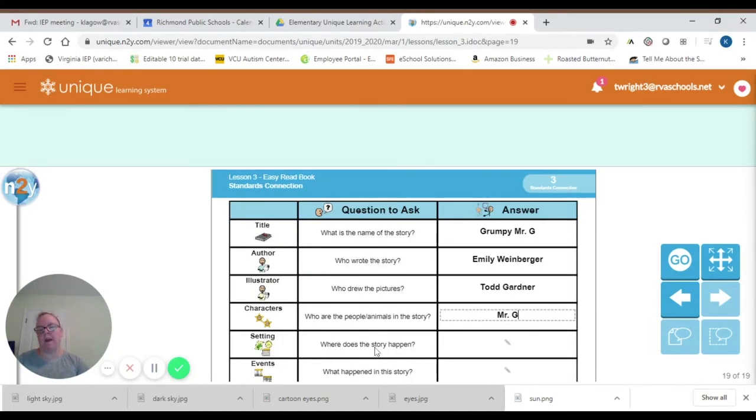All right. Where the story happens is called the setting. Where does the story happen? Did the story happen in Mr. G's room or outside? It looks like the story happened in Mr. G's bedroom because he's in his bed. So the story happened in Mr. G's bedroom.